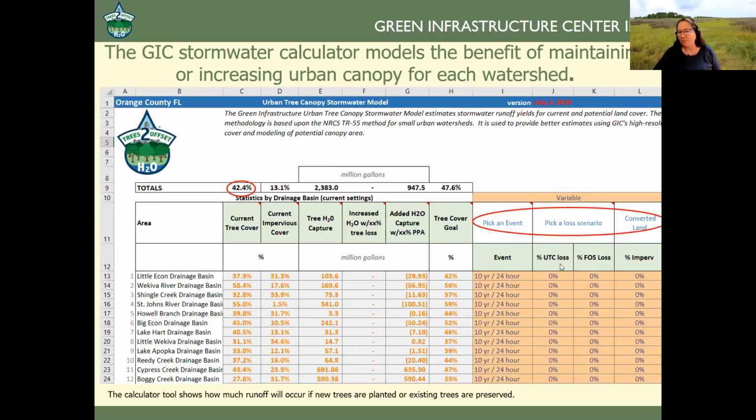And then you can look at urban tree canopy loss. So if you think you're going to have some losses, you can type that in. You can also account for forested open space loss. So, for example, one of the issues that came up was whether some of the lands that are just east of you guys, going towards the eastern part of the county, would be developed in the future.